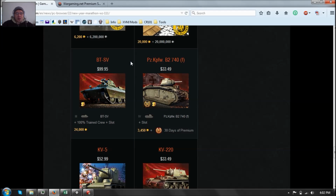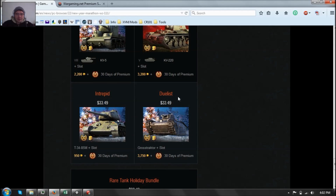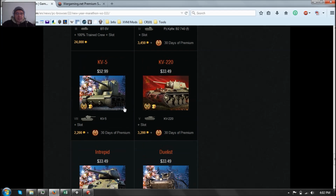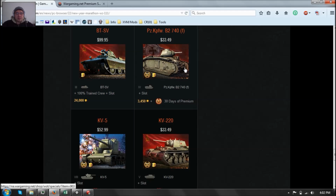but I really want to go into more details on the BTSV, the T-34-85M, as well as the Grosstraktor, because like the KV-5, the KV-220, and the German B-2, these tanks are exclusive and only sold on holidays or special events, so yeah, they will not be sold all year round. And let's see if these tanks are worth it. Now, let's start with the BTSV first.